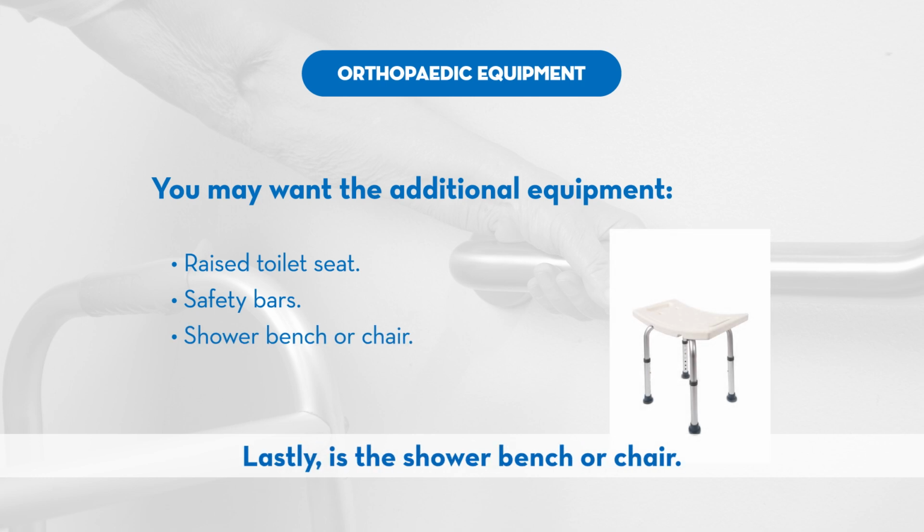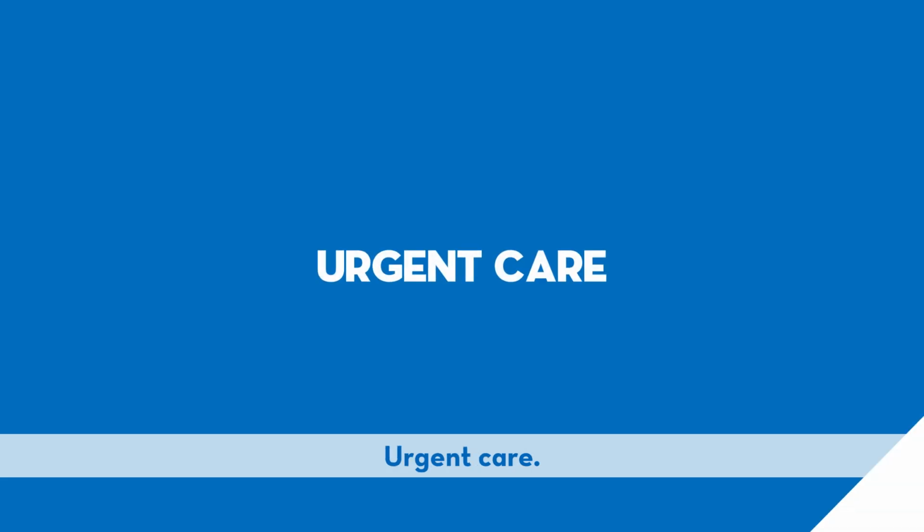Lastly is the shower bench or chair. You can position these such that they are next to the shower, allowing you to sit down and then carefully swing your legs over the bathtub side or shower lip while seated. You can use these for getting in and out of the shower safely. Once you can lift your leg over on your own, it will also allow you to be more independent and shower without assistance.